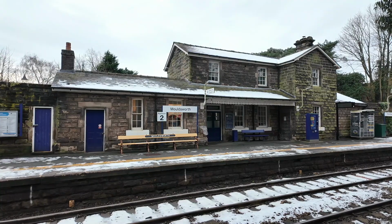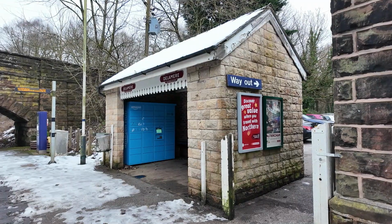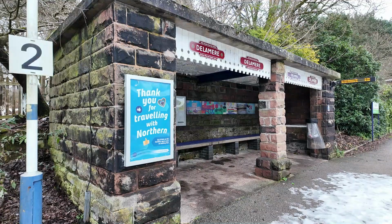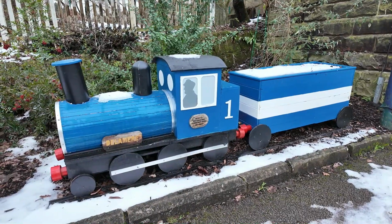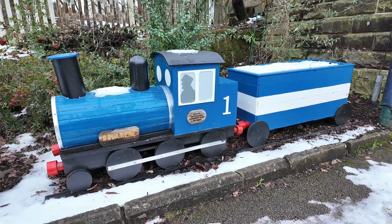Forgot to mention at Molesworth, that's actually renovated into, I think, a hairdresser's and a nail salon. So it's good to see old station buildings being used for other things than the railway. Also on platform 1, it's got a lovely modern waiting shelter, but it does have Cheshire Best Kept Station signs on the waiting shelter. On platform 2, the Manchester Piccadilly bound platform, it does have a waiting shelter as well, but the waiting shelter is a bit older than the other one. And also it's got a lovely wooden train here as well, a lovely steam locomotive, which I think is more of a plant pot.